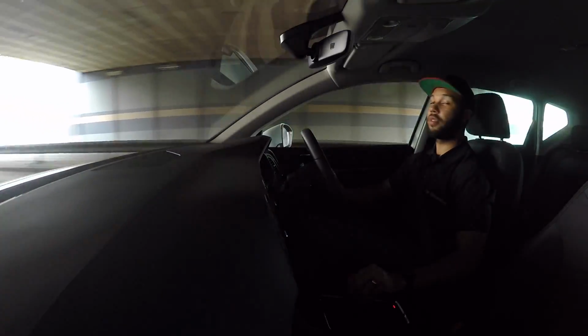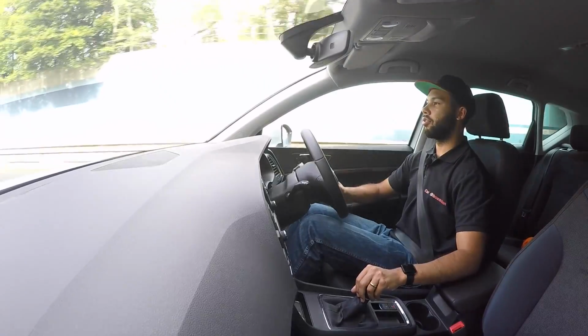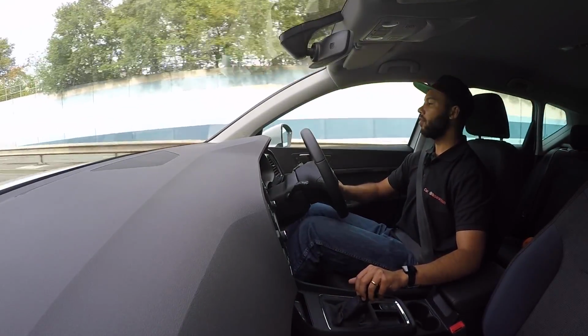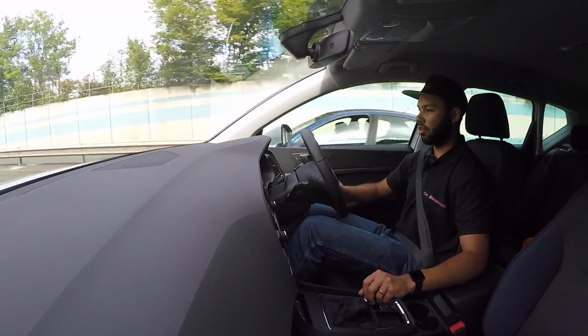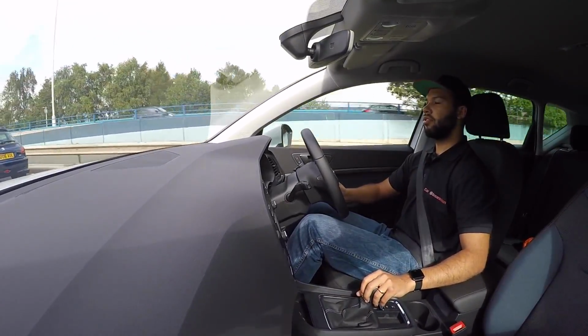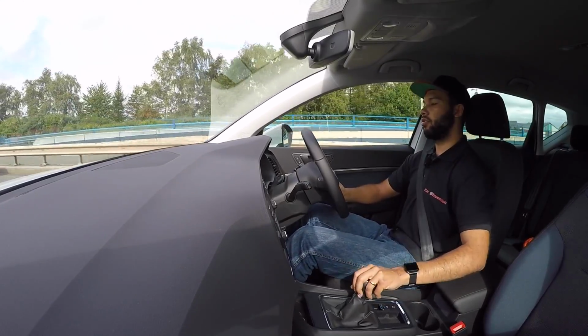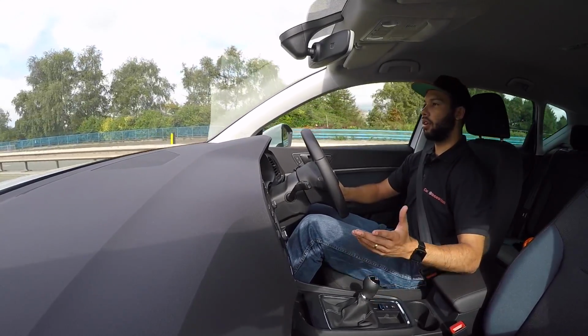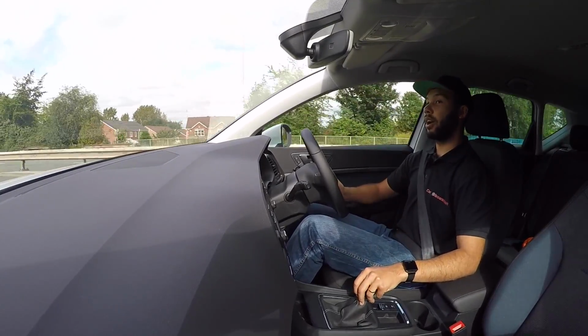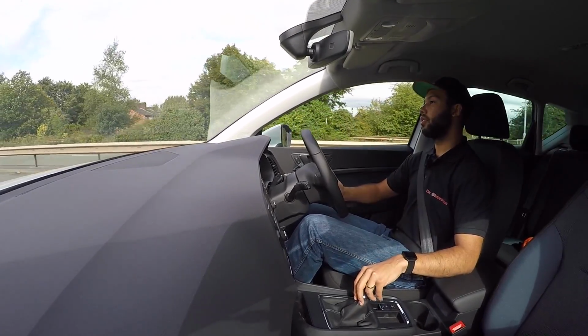Actually, I've driven a few other 1 litre cars, and they do make quite a racket, but even at the top of its rev range, it's still a little bit muted. It's certainly not as loud as other cars I've driven, but it may be because this is an SUV as opposed to a hatchback, so it may have better soundproofing.